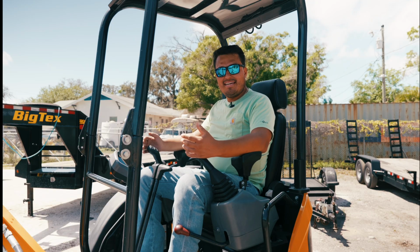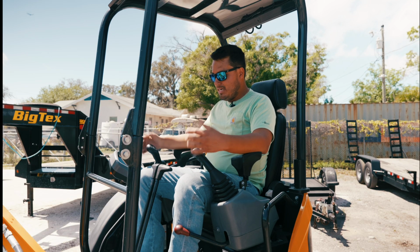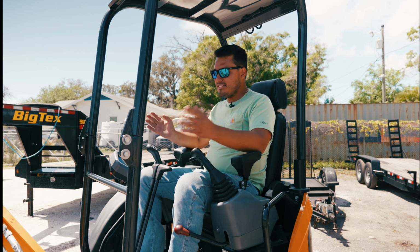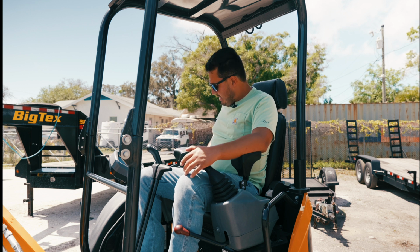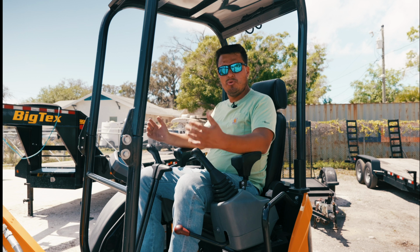All right, guys, so I'm sitting inside our U27 right now. This machine is about as simple as they can come. It has just the normal joystick controls. You can operate it with your feet or your hand. It has a swinging boom. It has a thumb. It has a color LCD display. It has your throttle, your blade controls over here. This is just a very basic and simple machine to use.